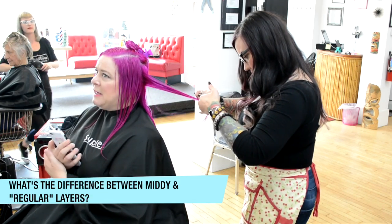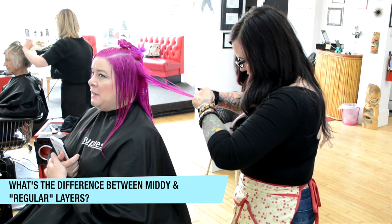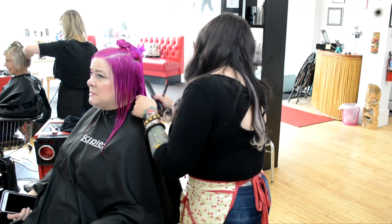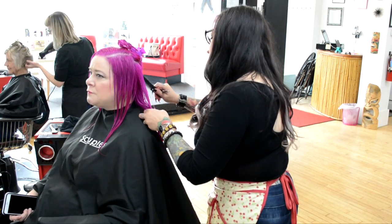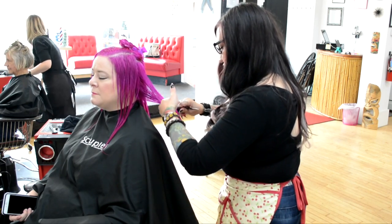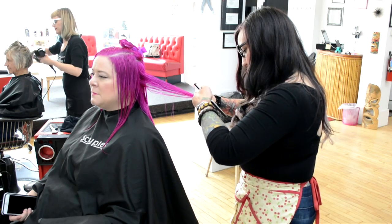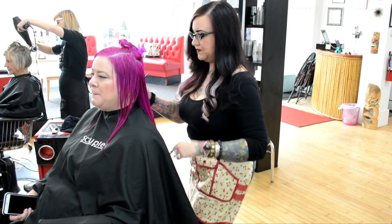Now, what's the difference between regular layers versus more of midi layers? What's the main difference you'll see? If somebody doesn't want to go full on midi, probably you want long layers and you want your layers to fall generally together at the bottom of the perimeter. You want layers around the perimeter.